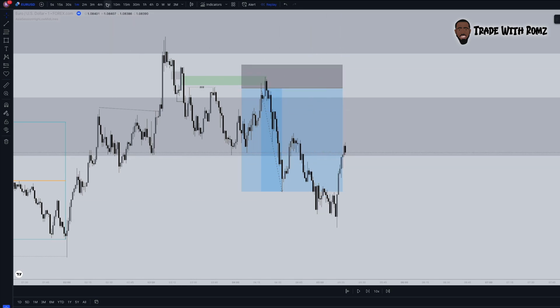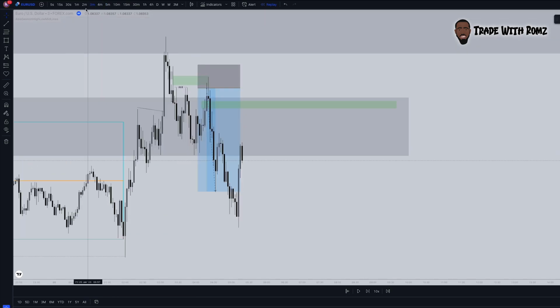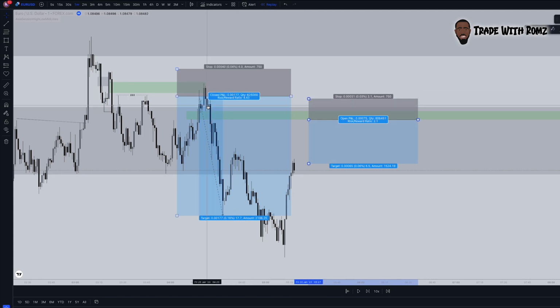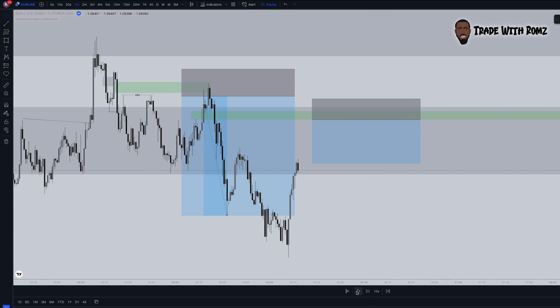There was actually a second entry opportunity here, which I'm quickly going to point out, because what we had here was another BPR, the BISI and the SIBI on the 5 minute, and where I would have entered, if I'm honest with you, I didn't really pay much attention. But if I was more confident, I should have entered again, even if it was half the risk. I could have entered here, just above this internal high. And I could have easily had the stop loss just above this candle here, because it shouldn't go above that candle. Anyway, see how it plays out.